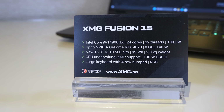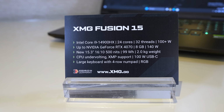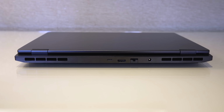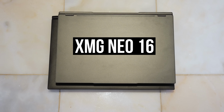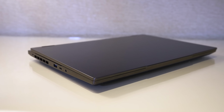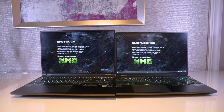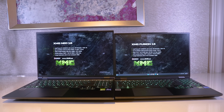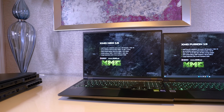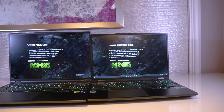They'll offer it with Intel's Core i9-14900HX processor and up to NVIDIA RTX 4070 graphics, so no liquid cooling available with this model. The Fusion 15 is basically a smaller, more portable version of the Neo 16. The all-aluminum chassis feels nice, and it's the first laptop I've ever seen with a 15.3-inch screen, so just a tiny bit smaller than the more common 15.6-inch panels, but it's also 16:10 rather than 16:9.